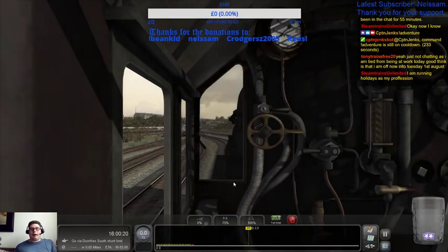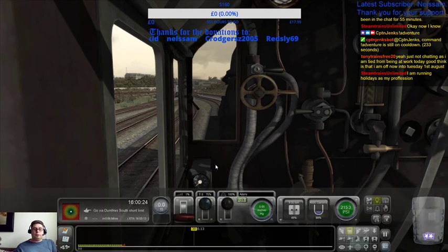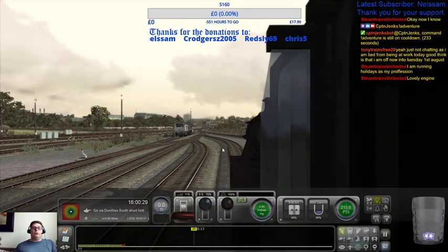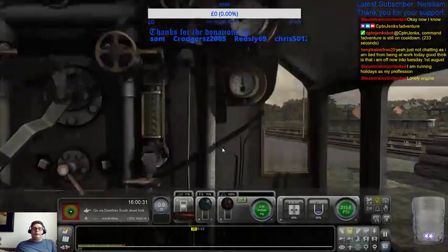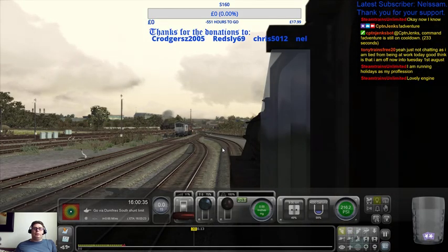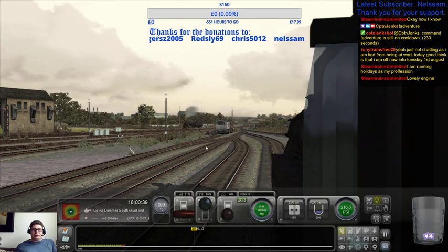Right, let's get in the cab. I need to bring that up, and away we go. Let's do the old-fashioned... Actually, can we do that from here? No. Let's do the head-out view. We need to release the brake.